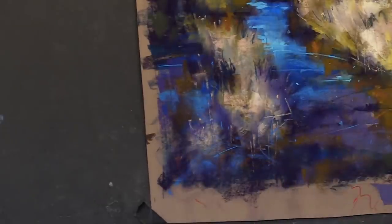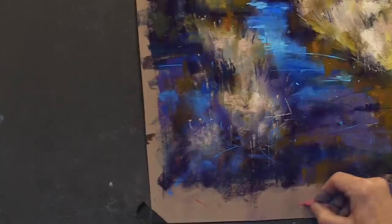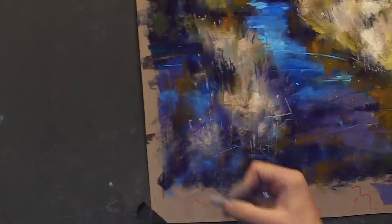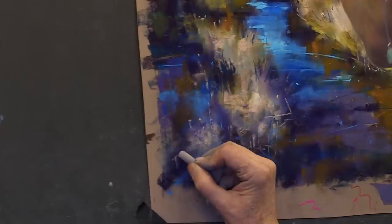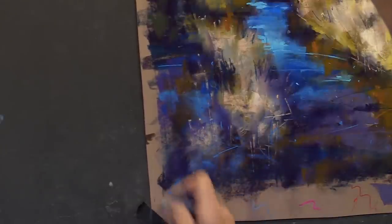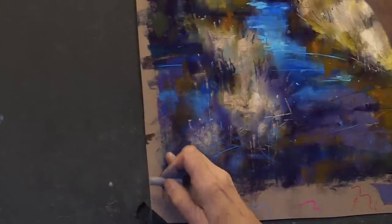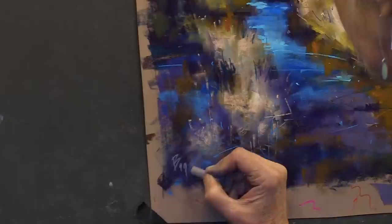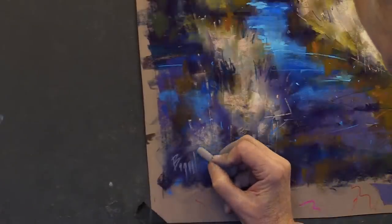It's not going to do it. It doesn't dig into it enough, so I got to pick a different stick. Oh boy. There we go. That's not right. I'm going to use a gray. Yeah, that's better. That's not right. And that's not. I'm totally blowing it. Okay. That's it. That's my signature.